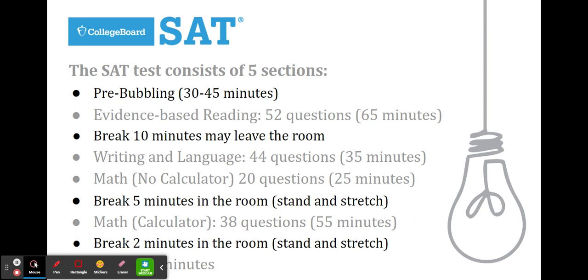For our juniors and seniors who will be taking the SAT, your test follows basically the same format, but when you get down after the calculator portion, you'll also see that you'll have an essay question that you'll be asked to write at the conclusion of testing.